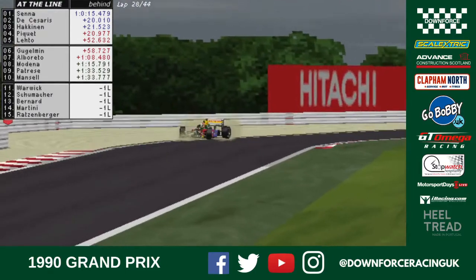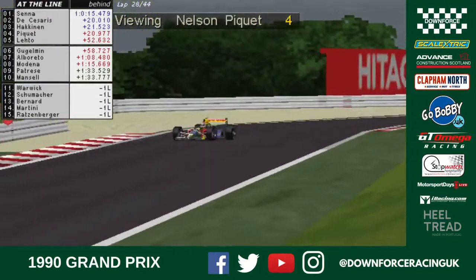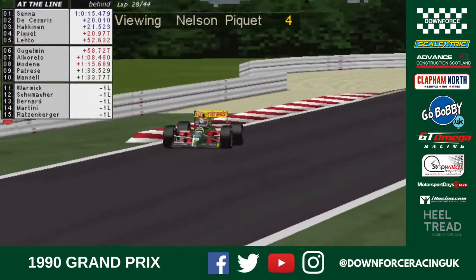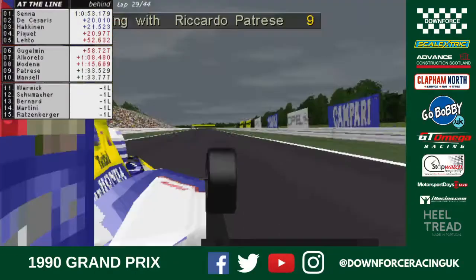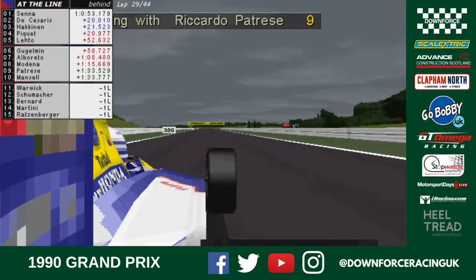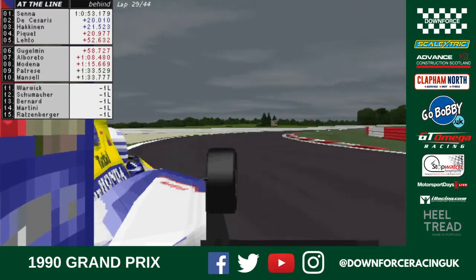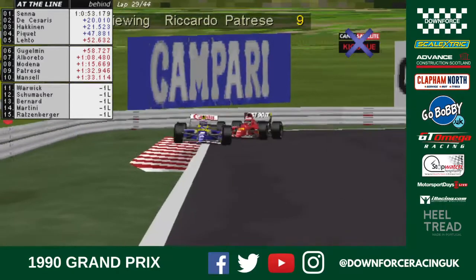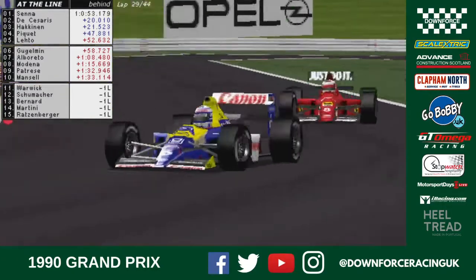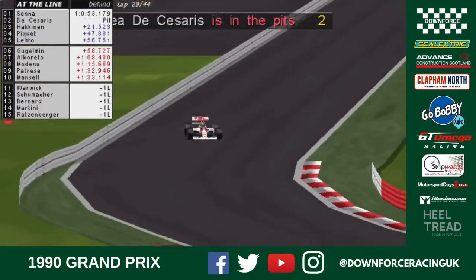So Piquet recovers. Where is JJ Lehto? He's coming towards Piquet's car, so Piquet's got to get going again. There he goes. So Piquet recovers in fourth place. So he keeps his position, but he's now a good half a minute behind Hakkinen's Brabham. But there's Patrese battling with Nigel Mansell's Ferrari still for ninth position. Mansell is still right there behind him. So a great little battle for two of the top drivers who have had big incidents in this race and are now trying to make their way through.